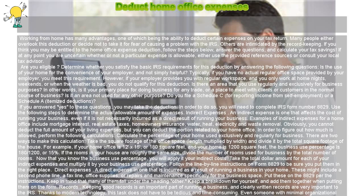Deduct home office expenses. Working from home has many advantages, one of which being the ability to deduct certain expenses on your tax return.